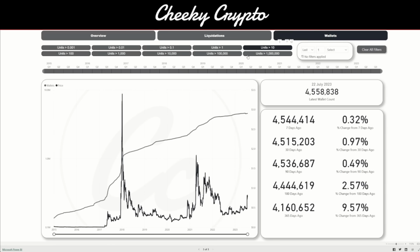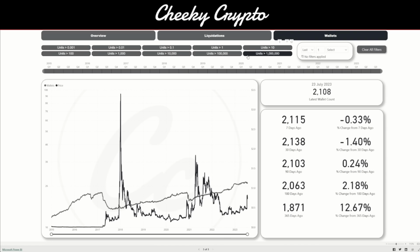So my point here is that we see growth across the board on a yearly scale, but profits have been taken recently on some of these larger-size wallets. And that's very natural. You tend to find this when it comes to the larger wallets. They need liquidity to be selling into. So over a million, some of those wallets have dropped down a little bit.